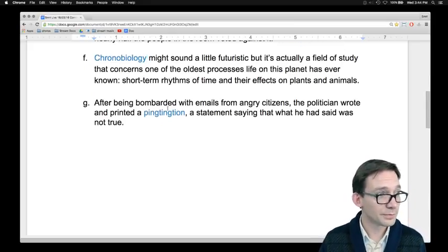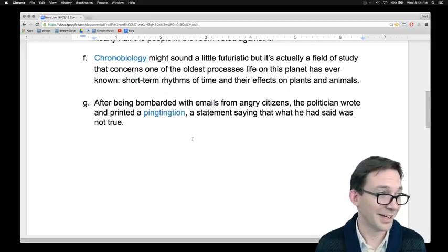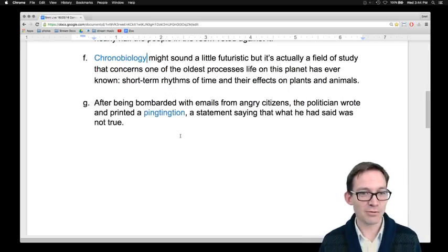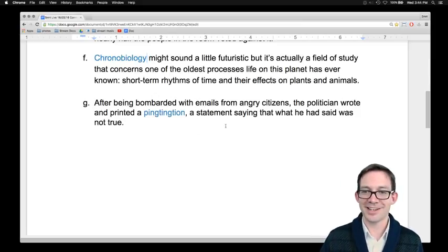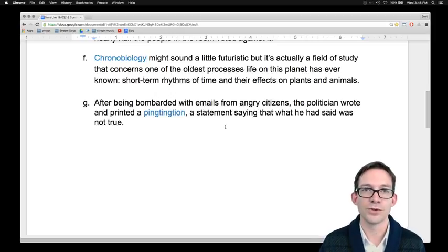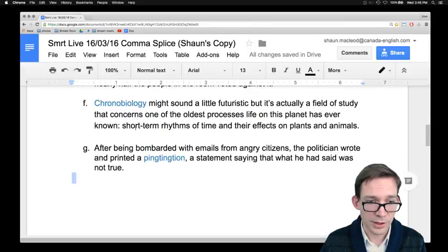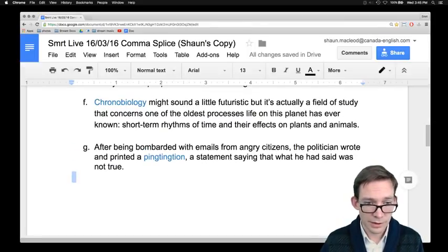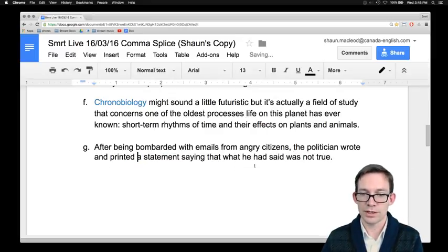And the last one on our context clue is Pingtingchen, I guess, is what is the word. After being bombarded with emails from angry citizens, the politician wrote and printed a Pingtingchen, a statement saying that what he had said was not true. Now the tricky thing about this one too is, let me show you this. What I can do here, I can just take this out entirely. Look, printed a statement saying what he had said was not true.